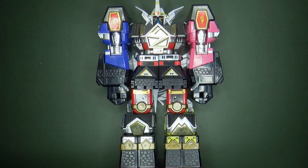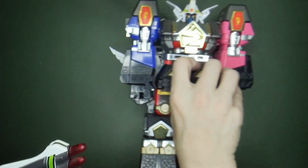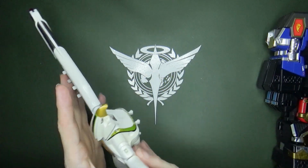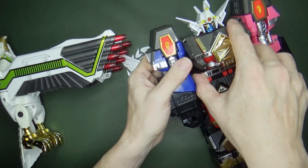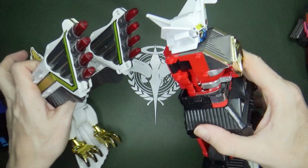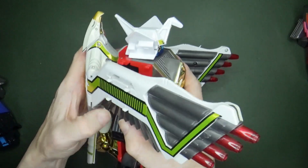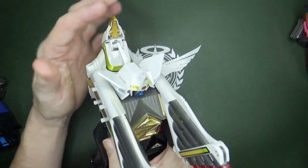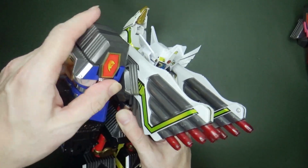But you can do more if you bring in your Falcon Zord, and this is the one I love the most because I like the wings. I do like the wings for the Ninja Megazord, but for the Shogun Megazord, you're gonna bring him in like he's firing his guns, and they actually become chest cannons. So you just gotta take his arms off, and then he doesn't peg into the back, he pegs around the side, the same connectors that were used for the arms. Just gotta get him around there.